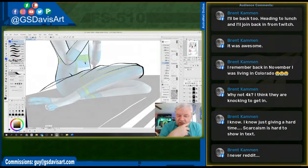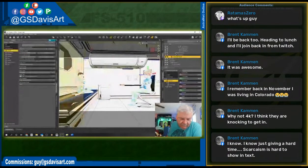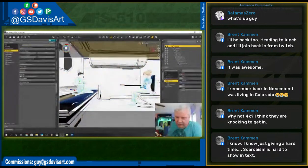I'm trying to decide if this is enough of an irritation for me to re-render, because we've got a couple of other problems. Her breasts also went center instead of out, and so I think I may be annoyed enough. I want you to re-render, so we're going to do that. Let's go fix her.